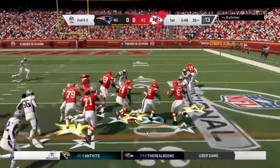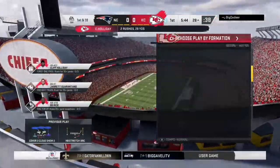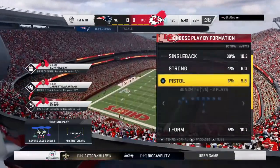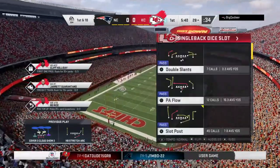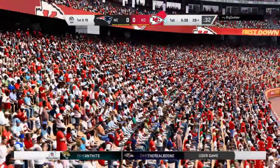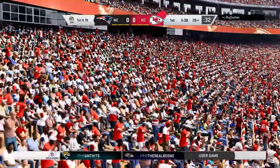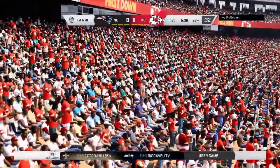On 2nd down, Holiday. And he'll go down at the 28. A gain of 5, good enough for the first down. Boy, he does it at a high level, doesn't he? Because when I watch him, I think of his vision. Straight ahead, peripheral, also has that sense of where holes are going to be before they actually open. I think that helps set him apart from many of the other backs in the league.